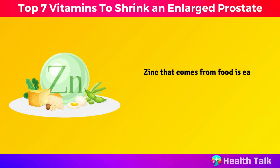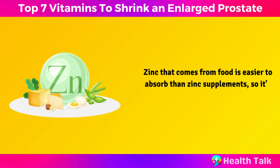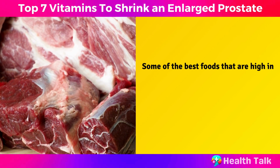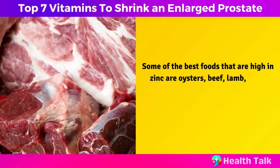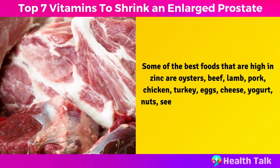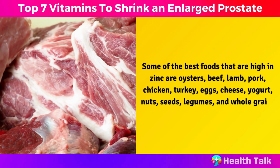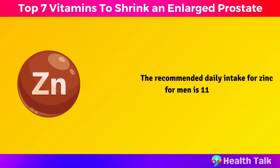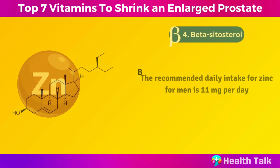Zinc that comes from food is easier to absorb than zinc supplements, so it's better to get it from your diet. Some of the best foods that are high in zinc are oysters, beef, lamb, pork, chicken, turkey, eggs, cheese, yogurt, nuts, seeds, legumes, and whole grains. The recommended daily intake for zinc for men is 11 milligrams per day.